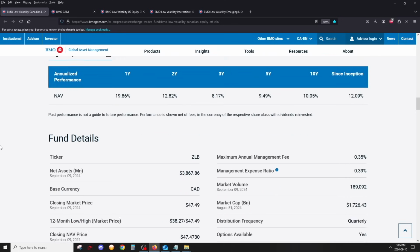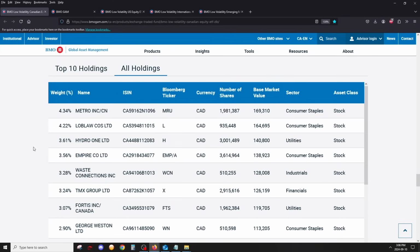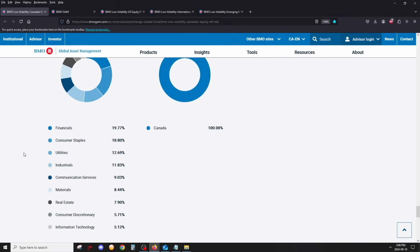And if we scroll down, we'll be able to see all of those stocks in this particular ETF in the holdings section. If you click on all holdings, you'll see them all as well. I'm sure if you're Canadian, you'll recognize a lot of these companies like Metro, Loblaw, etc. But what's interesting, if you scroll down, because I'm not going to go through all the stocks one by one, is the sector allocation.